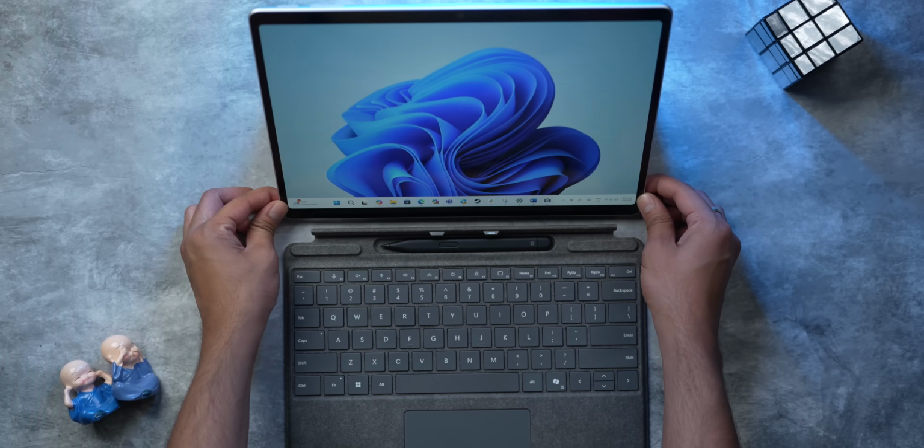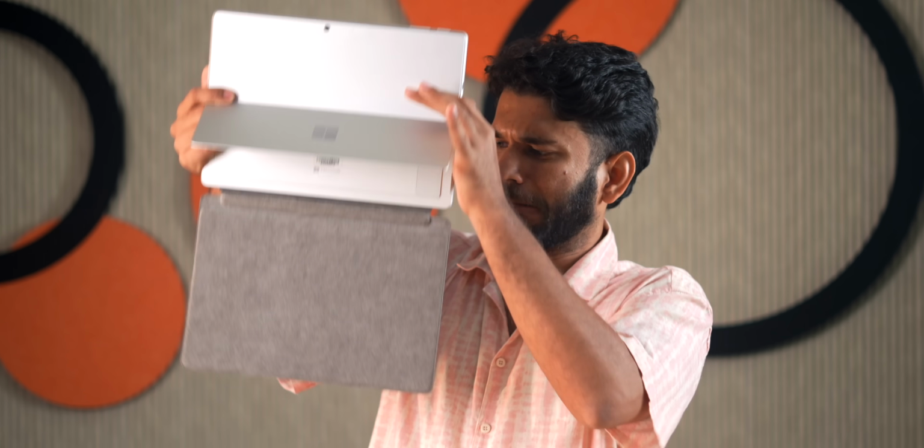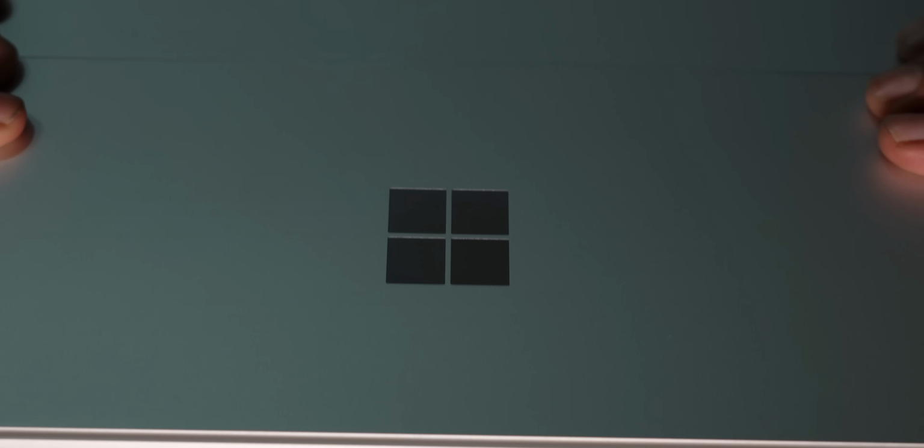The keyboard snaps onto the bottom of the tablet, and see, it's a really strong magnet, and even if I do this, nothing happens. The bond is so strong that it won't break, unlike Elon and Trump. Now back to the keyboard.